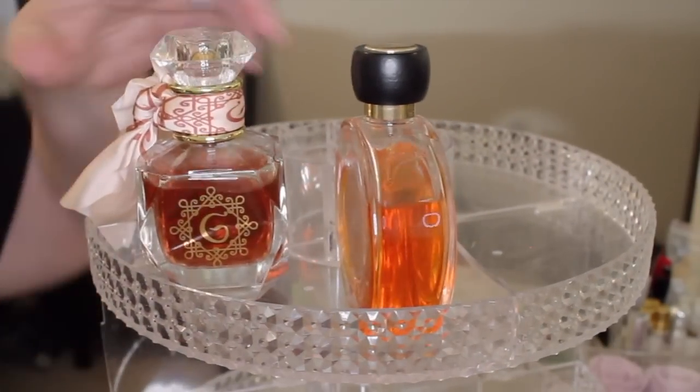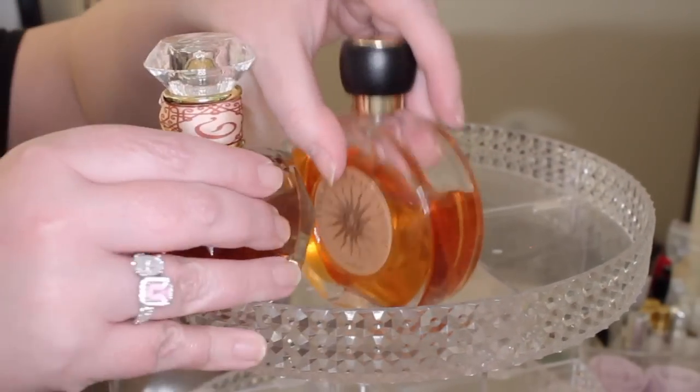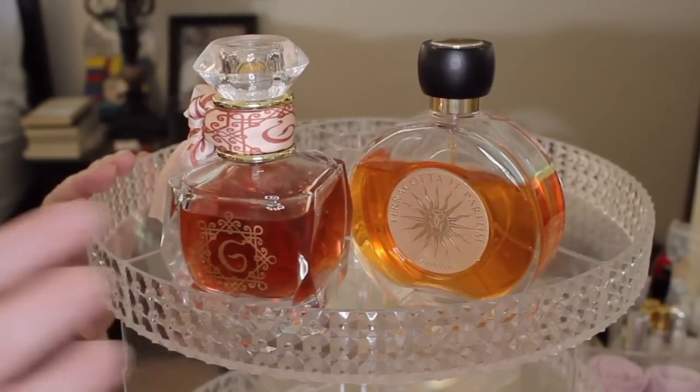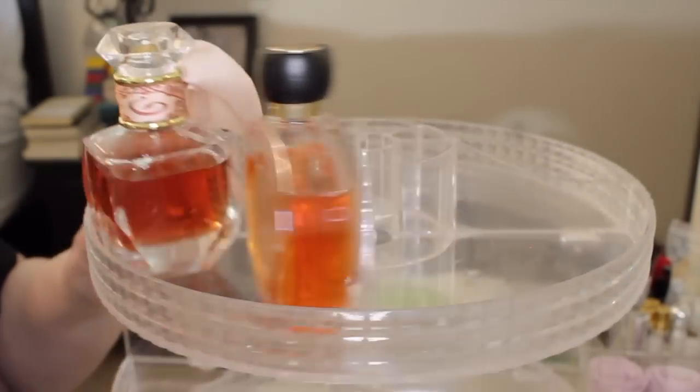I don't think that there's room to put any others in. And yeah, this bottle's kind of big and awkward. So just gonna set it in like that.